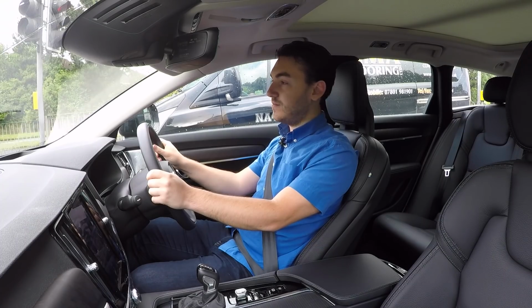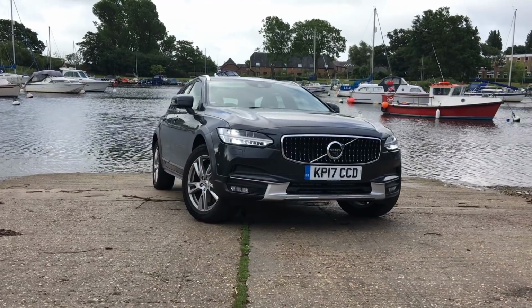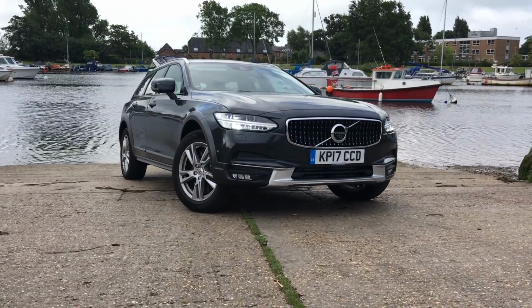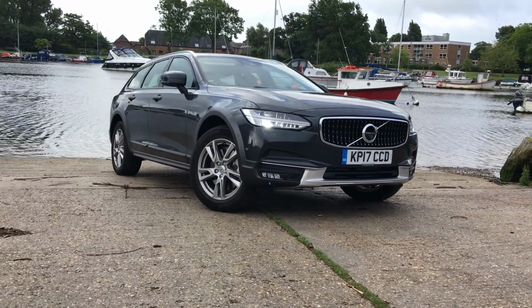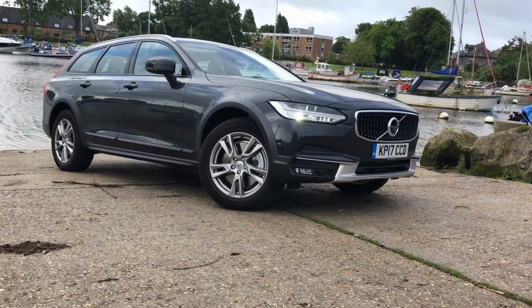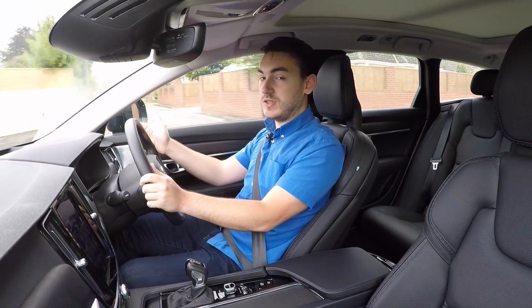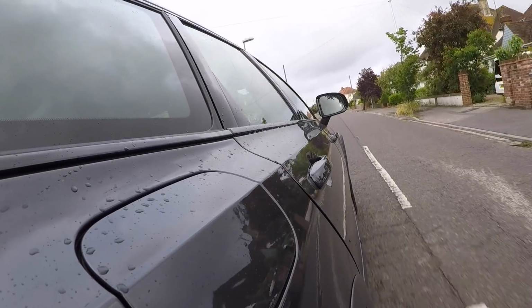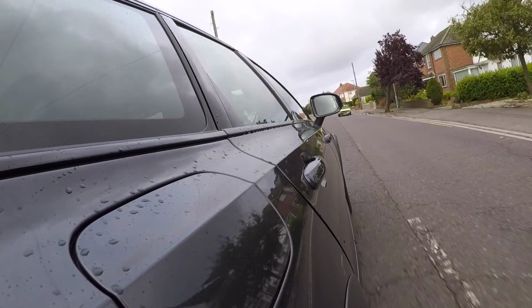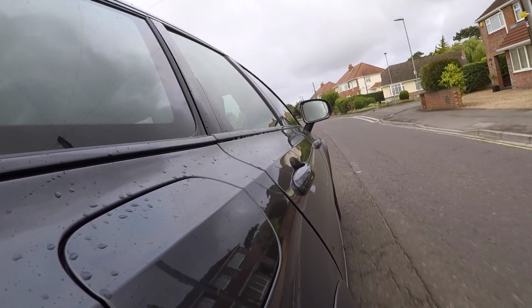This D5 model is equipped with a 2-litre turbocharged diesel engine, produces 232 brake horsepower and 480 newton meters of torque. It also has a clever bit of tech called Power Pulse that primes the turbo with high pressure air, reducing lag. Overall, I'd say it's pretty responsive and it feels like a really strong engine. I mean, that amount of torque and all-wheel drive is always a good combination.